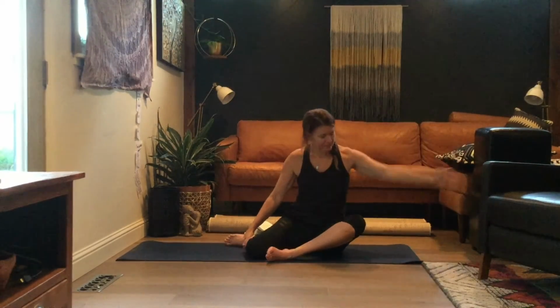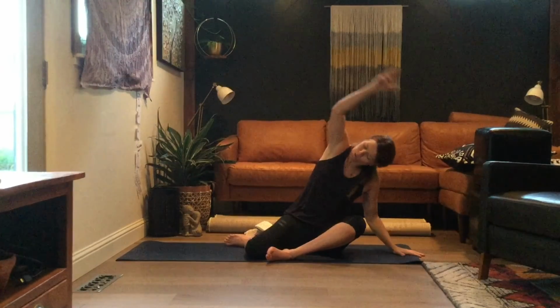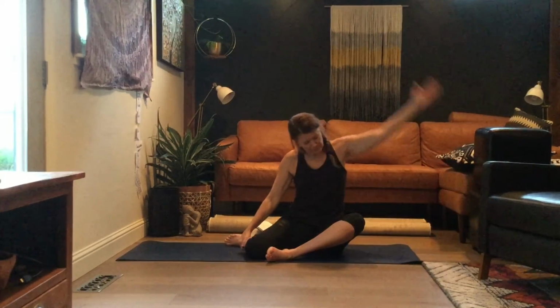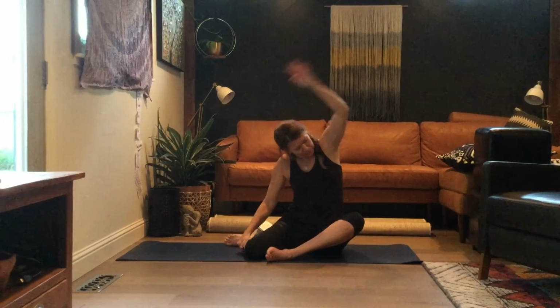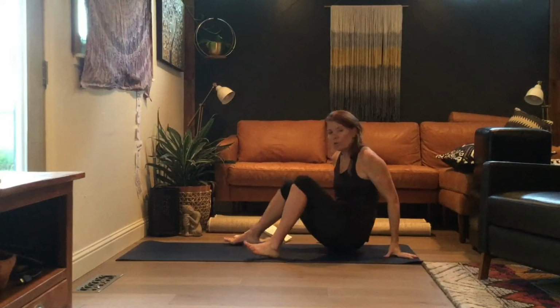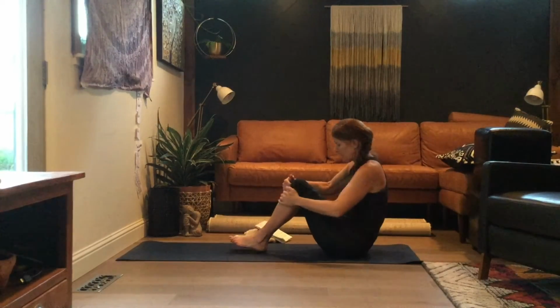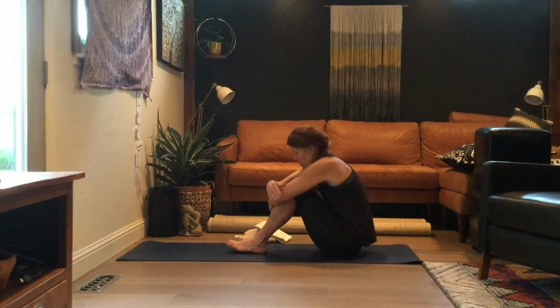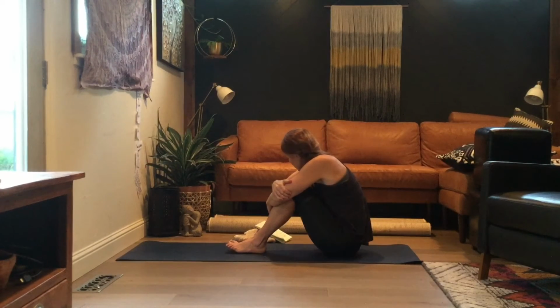One more. Let's knee hug before we turn over to our tummies. We want to just make sure we're centered before we do that. So wrap your arms around the front of your legs and just kind of lean into the stretch here.